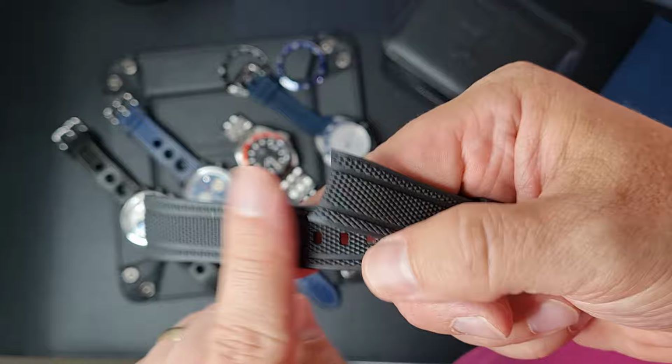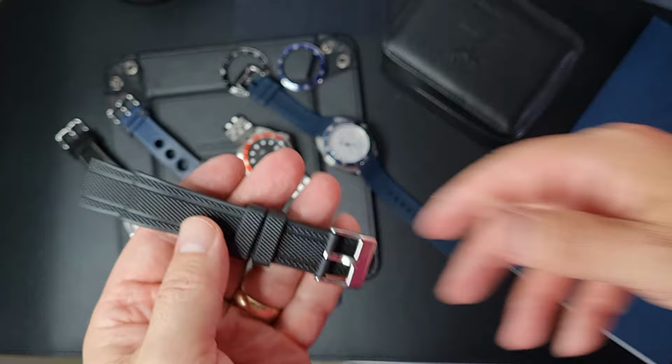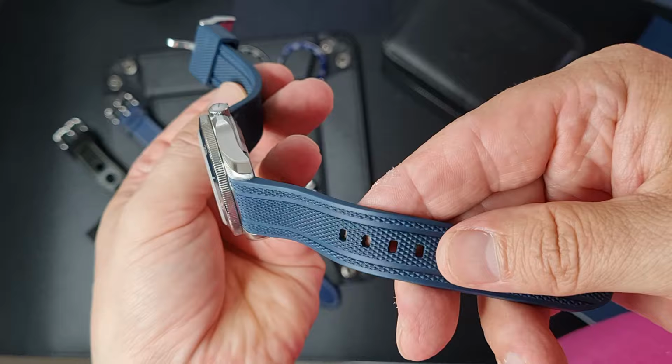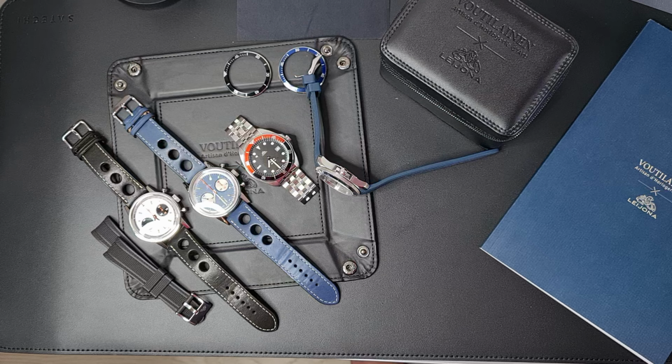out, it leaves these shiny patches if it is totally flat, but now this texture keeps it nice looking for a long time, I would assume, not having seen one in real life that's been in use for a long time. But anyway, excellent, excellent silicone, and it also comes in dark blue, navy blue, which is really fitting this limited edition version of the Firsty Diver. So yeah, that was about the straps.